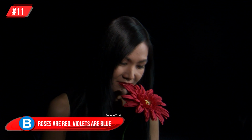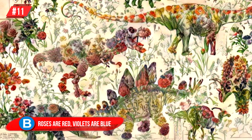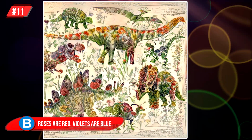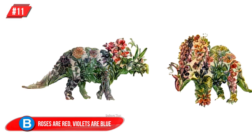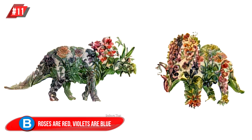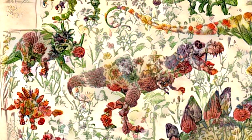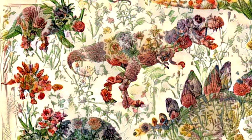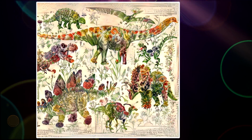11. Roses are red, violets are blue. And these flower dinosaurs are just perfect to view. Created by artist Chris Rodley, he used a site called dpart.io to make these unusual images. Apparently, he used synthetic intelligence to convert an ebook on flowers into this dinosaur artwork. Using an algorithm, he also created dinosaurs from fruit, old ships, and even crown jewels.